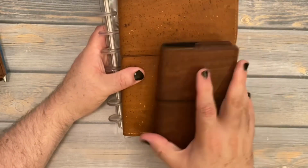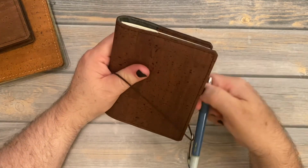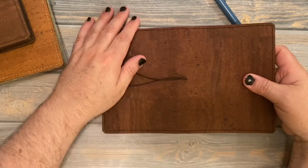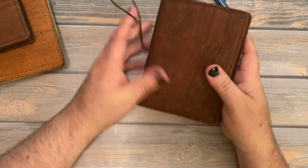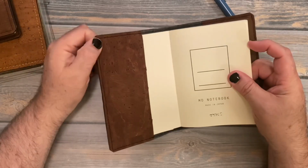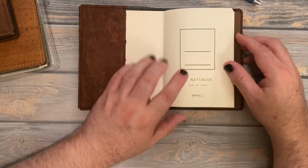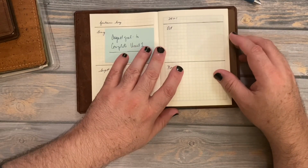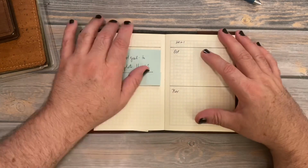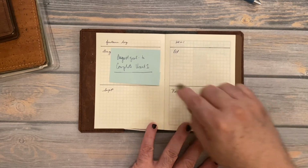So you saw I had another folio with another Pentel pen, but this is an A6 size folio. And in it, I have a Midori MD notebook. The Midori MD are my favorite, whether it's A5 or A6 size. And I've started studying my Spanish again. I wanted to set up a little bit of a bullet journal. I do have a future log, and I want to set goals.